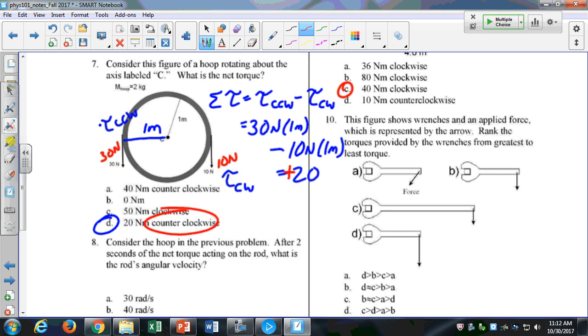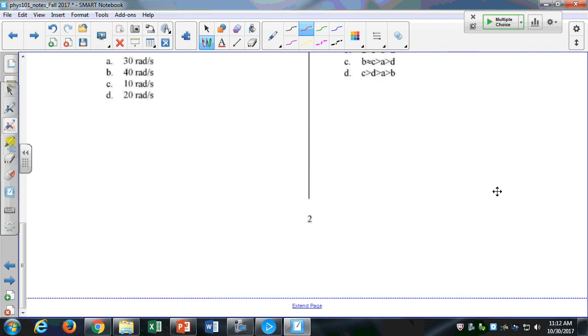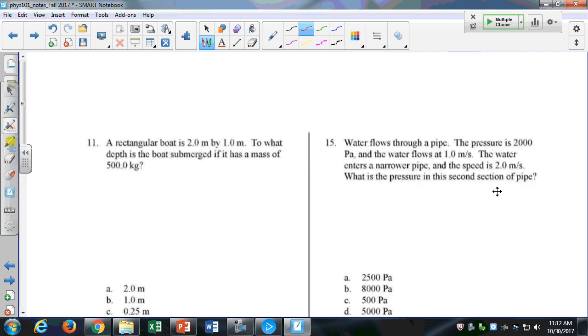If it's not obvious, and sometimes it won't be obvious, because if you have 2 or 3 or more forces that are causing torques, it won't be obvious, because you're not really clear on which force will dominate. All right, let's see what else we got here.